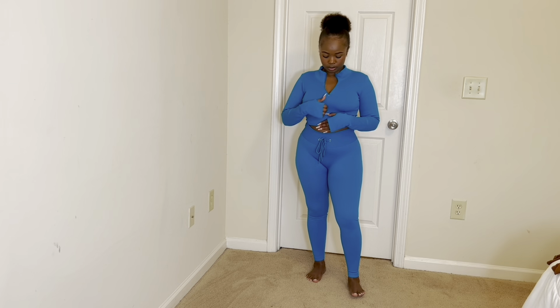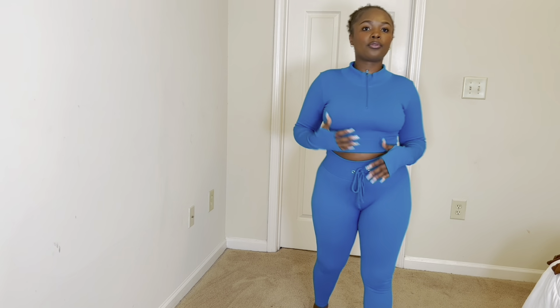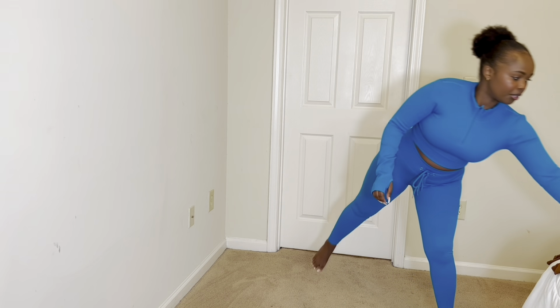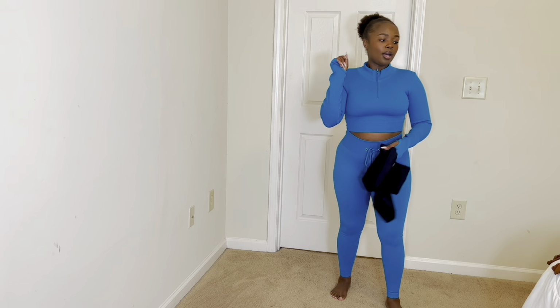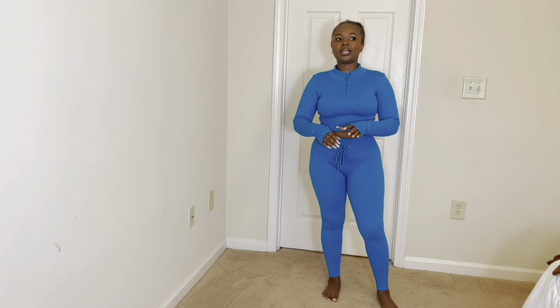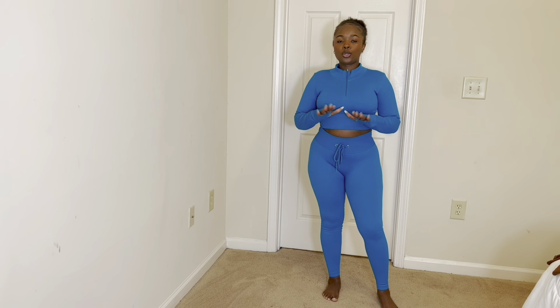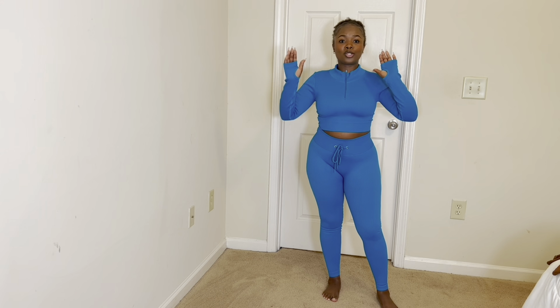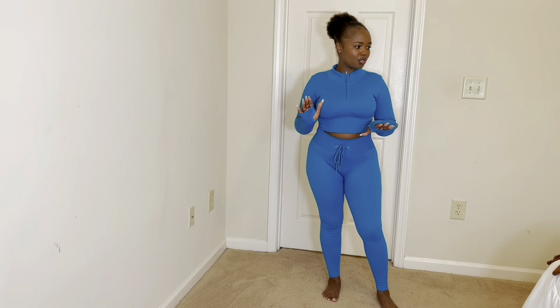Wow. You know, and it has this half zip at the front. It's giving money. Actually, these two materials are the same thickness, only that this one is a little bit thicker. So you don't want to wear this on a hot day. No, you don't want to do that. I would never be caught working out in this because I would be sweating way too much.